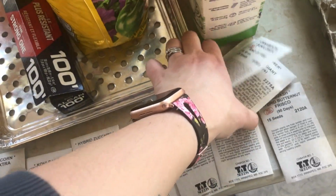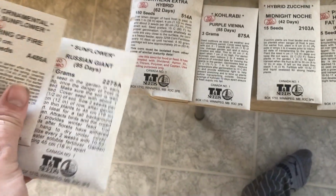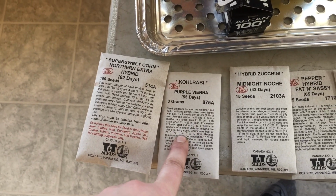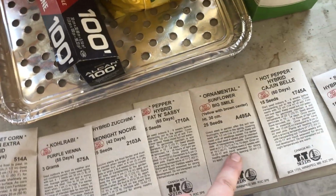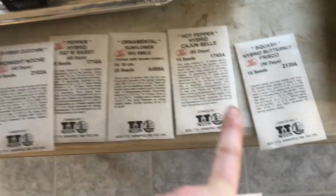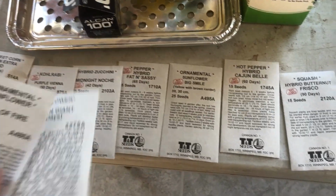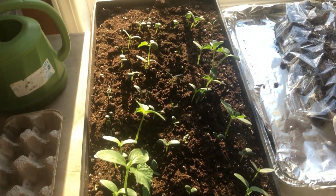So yesterday I got Happy Mail. My seeds I ordered finally came in. So we can start planting the rest of the ones that are growing inside. So I got corn, kohlrabi, I don't know if I'll start them inside or not, zucchini, peppers, sunflowers, more sunflowers, hot peppers, and some squash. I bought the peppers because we were going to build a greenhouse, and I don't know if that's going to happen yet, so we'll see. So I'm going to plant those today, but thought I'd give you an update since I'm here of how things are growing. So these are the cucumbers I planted a couple weeks ago.